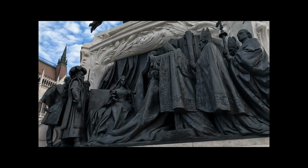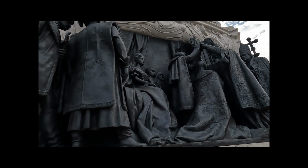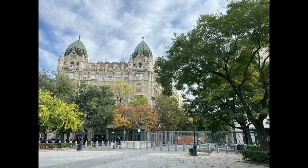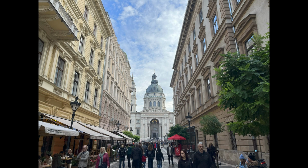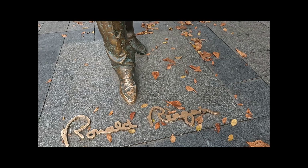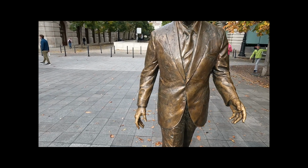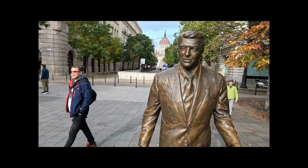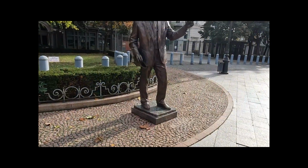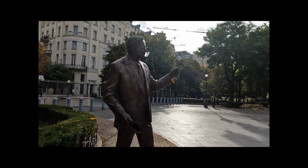On the statue, the head looked like someone was getting baptized. And Budapest, Hungary had a history with former President Ronald Reagan. They actually built a statue of him. I don't remember all that era and time, but he's very famous there, actually. People recognize him. And so is Mr. George W. Bush. And our U.S. Embassy happened to be behind there also.